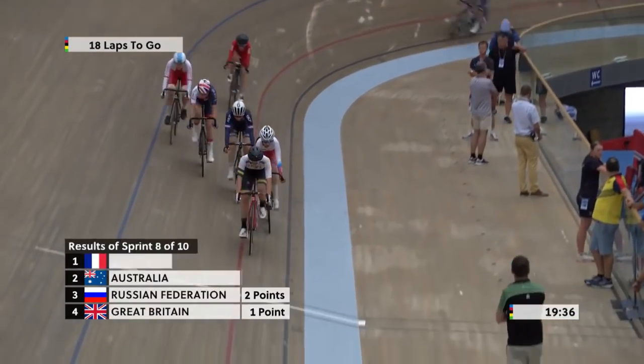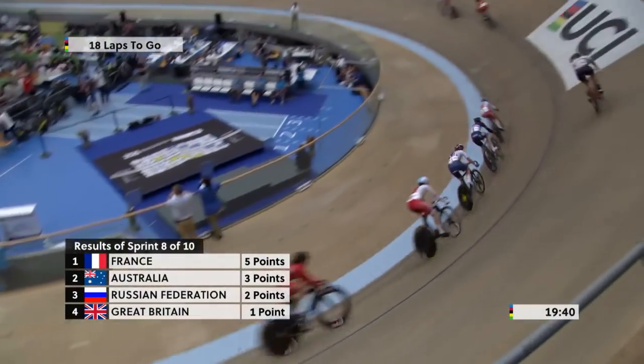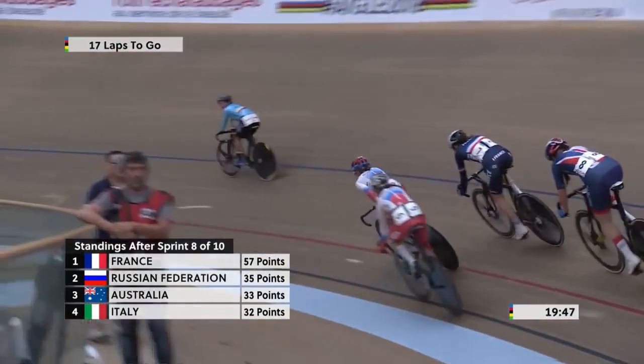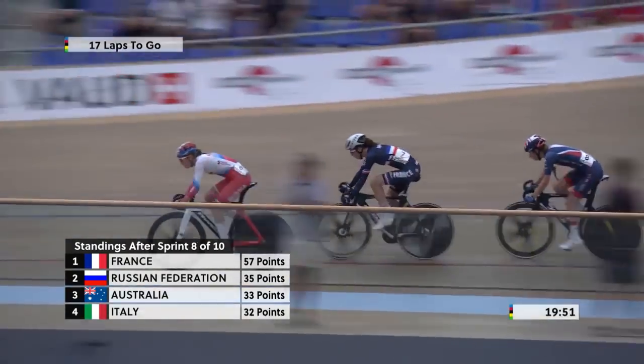Need to make the effort to come back. Yeah, they lost that ground very quickly indeed. Meanwhile, the most recent sprint, number 8 of the 10 in this race: 5 points for France, 3 for Australia, 2 for Russian Federation, 1 for Great Britain. So that further extends the advantage for the French team. It's now an almost unassailable lead, bar one of these other teams making a lap gain.